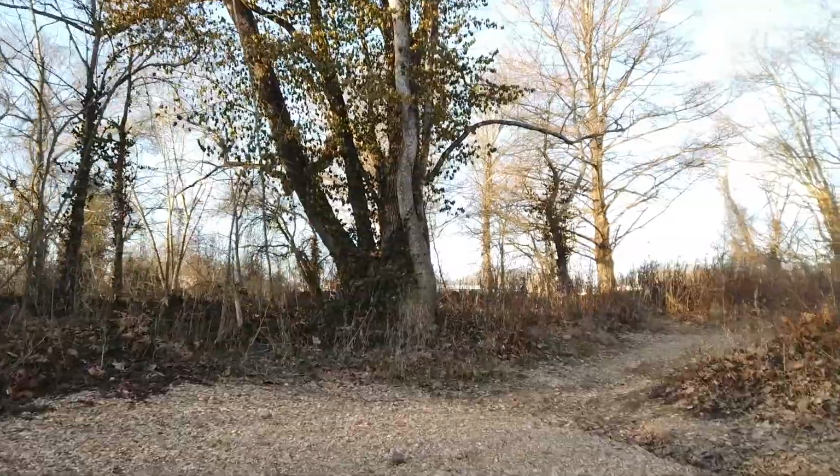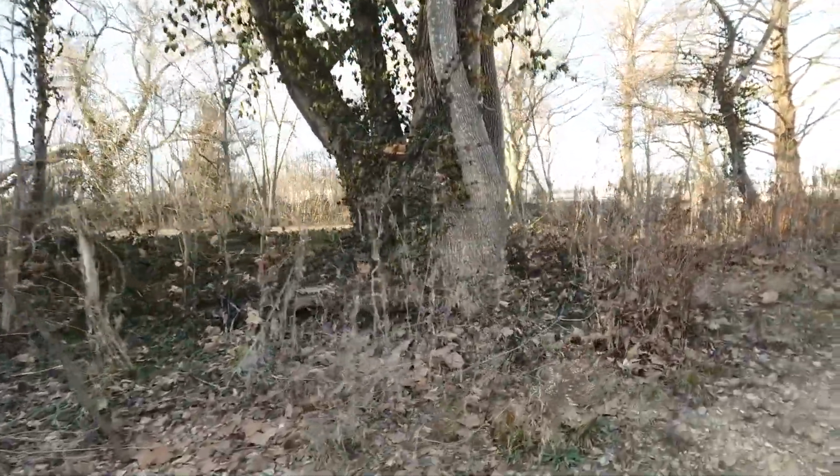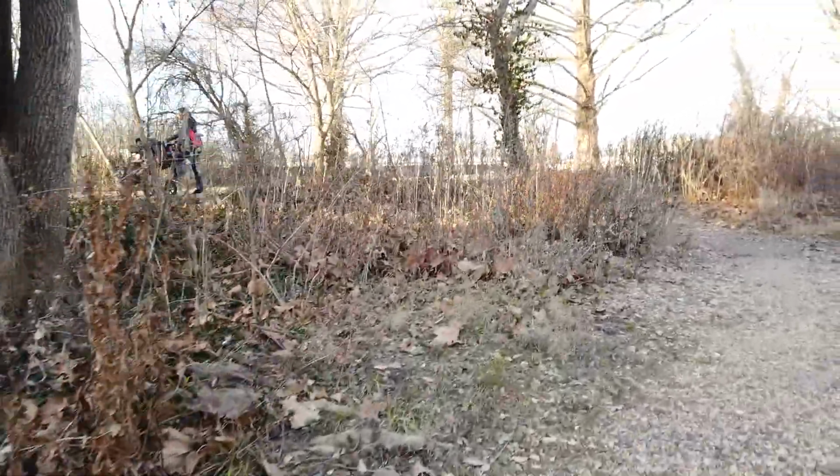And then it's just easy. You're just right here off the path, so it's really easy to get right back onto the path. So if you wanted to bring a picnic or just some food, it'd be easy to have a little lunch.